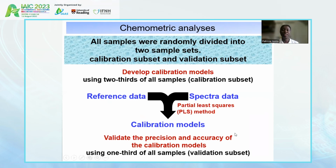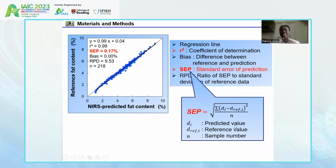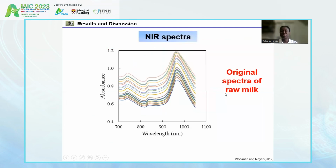In this study, these are the statistical parameters that we use to judge how accurate our results are. We use the R-square value, which is the coefficient of determination, the bias, the SEP, and the RPD value. However, we laid more emphasis on the standard error of prediction because this helps us to know how accurate our results are. So the lower the SEP values, the better the result for us.